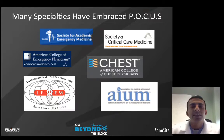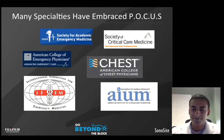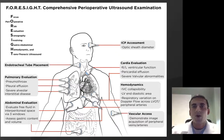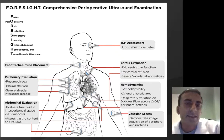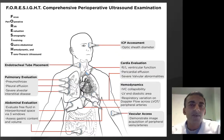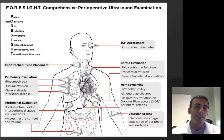Many specialties have embraced the idea of point-of-care ultrasound, particularly within emergency medicine and critical care. Regarding the perioperative setting, emerging literature has demonstrated the utility of implementation of a comprehensive perioperative ultrasound curriculum and examination. One such examination is the Foresight examination, which I was a part of developing.